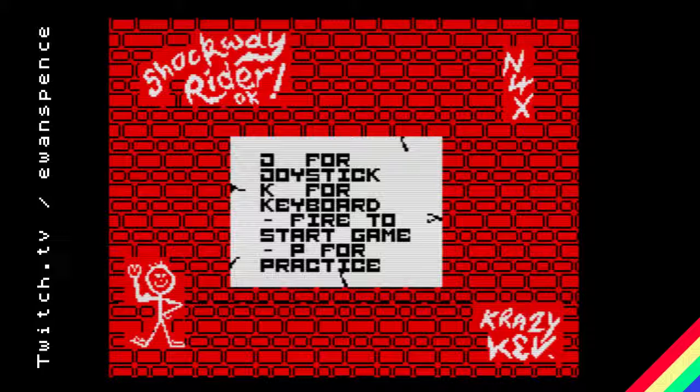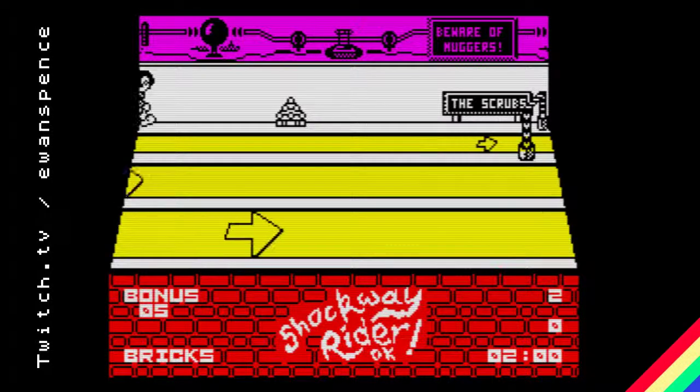Let's hit the drop down. Shockway Rider. There we go. Straight in. Look at that. We don't have to wait 4 minutes for it to load in. Fantastic. J for joystick, K for keyboard, 4 to start, P for practice. We don't need no practice. We're just going to go straight into a rolling demo.